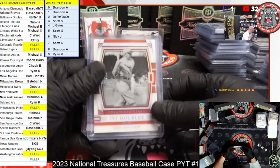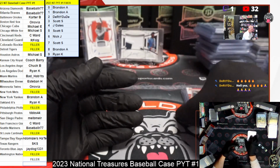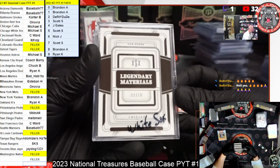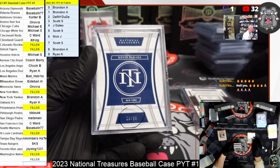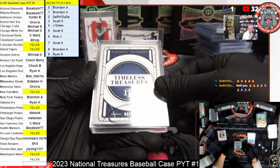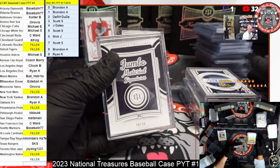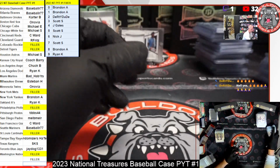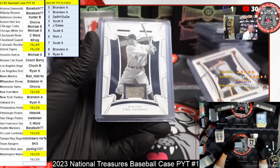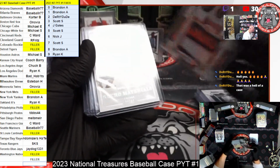A quick recap. We had whatever this dude's name is, Tris Speaker, Pete Rose. We had the book for the White Sox, Ted Lyons to 10. That is on the filler on the Parada for the Mets. We had the 4 of 25 Timeless Treasures going to the Cardinals. And we have the jumbo materials of Bradley for the Tampa Bay Rays. Our patches were the Turley, the Muncy to 10, the Manzardo to 25, the Lou Gehrig game used to 4 was sick. That should actually be on the stand if you ask me.